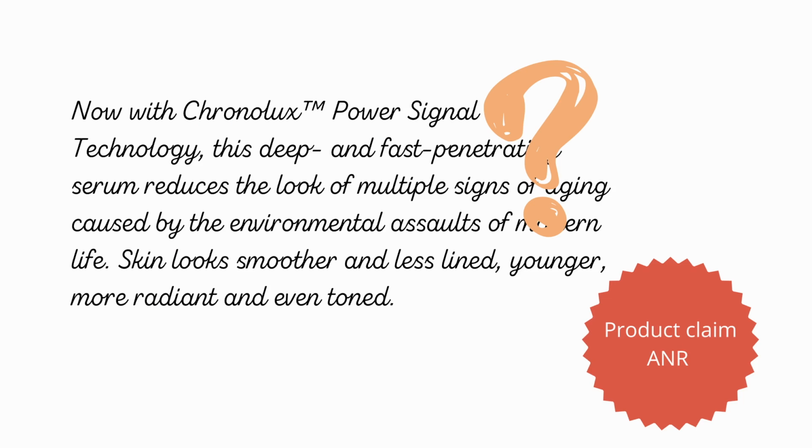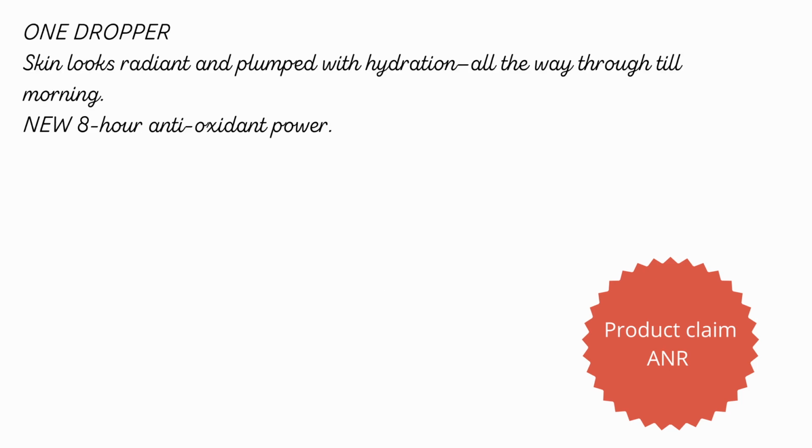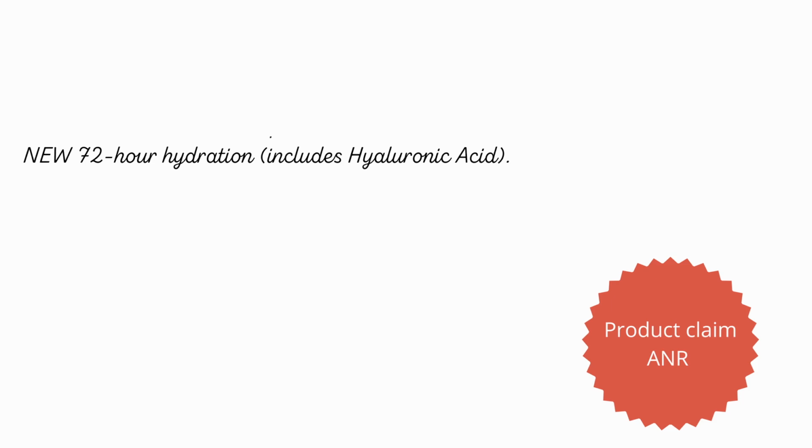For these product claims to be really true, they need to have supporting ingredients in the serum. Well, the brand claims that it has this patented chronologue spar signal technology, but there is no third-party validation whether this really works and makes the serum as magical as the claims are. If you look at the promise that the serum makes, it says it has new antioxidant power, now worth 6,000. It gives you massive hydration, which a simple hyaluronic serum can do.